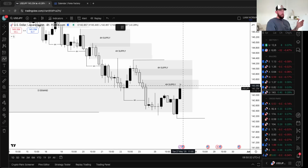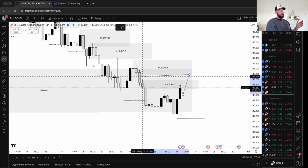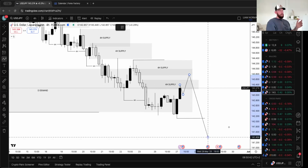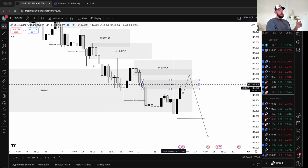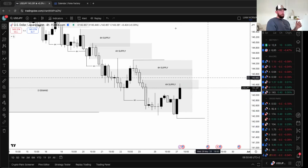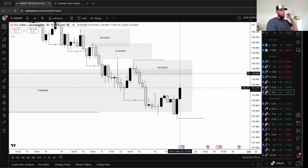Let's see if I can be Mystic Mac. Start reacting slowly, people getting in for sells. We then punch up to fill in this imbalance here, tap into this supply, and then that's the true movement away from here. Take everyone's stop loss, and then we'll move away. So, me personally, this is my 4-hour supply I'm going to wait for. And then if we do that, that is obviously where I'm going to look to sell.